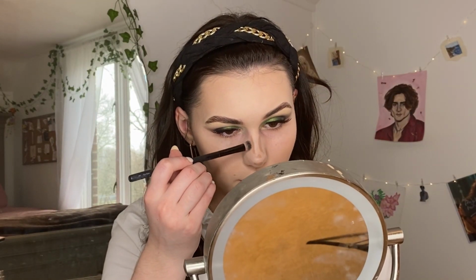I'm gonna go in with my beauty blender and just kind of blend that out. And you can use your finger to blend your nose contour, but I'm gonna use a brush. So once we got our shape, I'm gonna use my beauty blender and just start blending the edges.